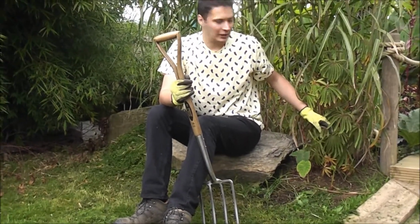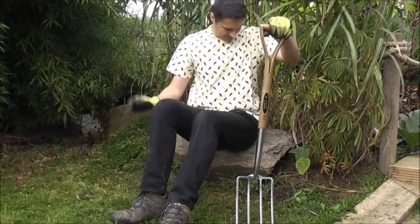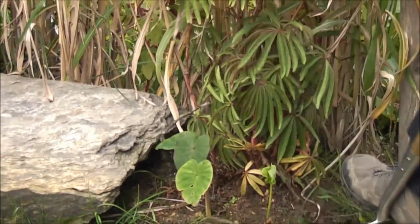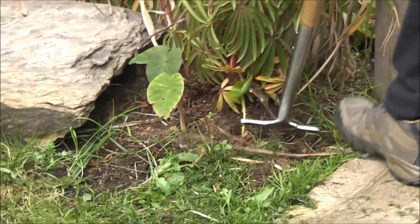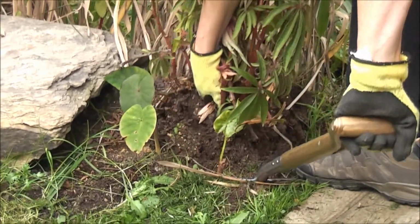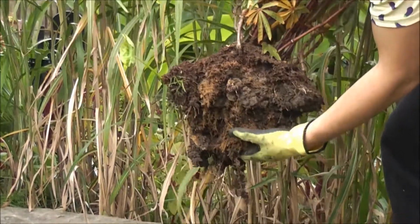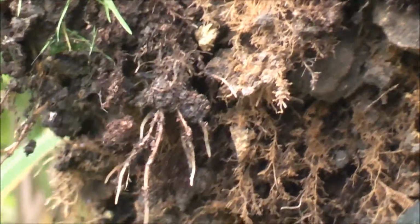So I'm going to dig up this Begonia luxurians with my brand new garden fork. Let's dig it up. See what roots we've got on this. Look here, got loads and loads of fibrous roots. So I'll pot that up and put it in the greenhouse for winter and give it a big drink.